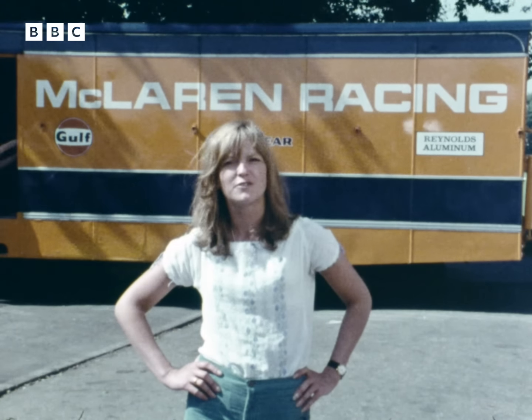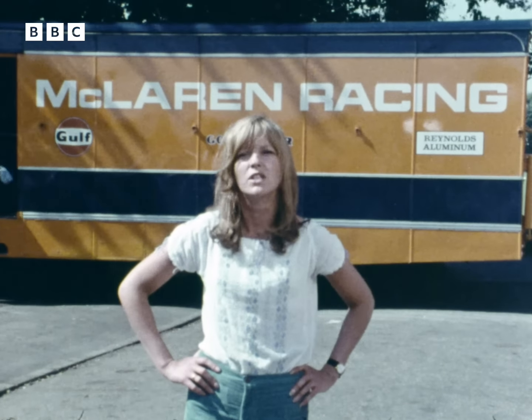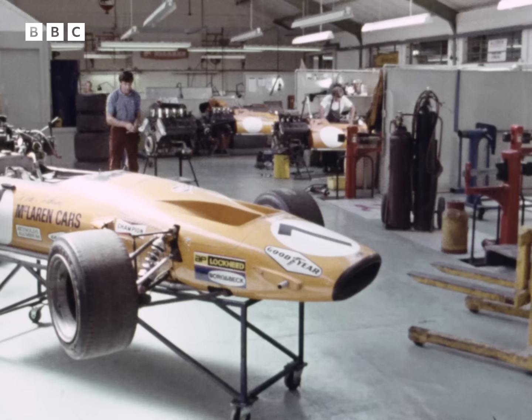Cul-de-sac right under the flight path of London Airport. It's the home of one of the most successful areas of British motor racing. And here, joint managing director of McLaren Racing, Phil Kerr. The name of the game is to win. Of that there is no doubt. I think all of us that are involved in racing have one ambition, and that is to win. We hate, like anything, getting beaten.